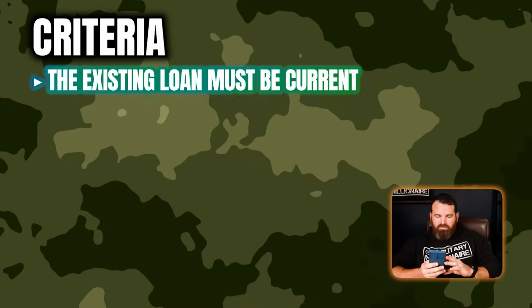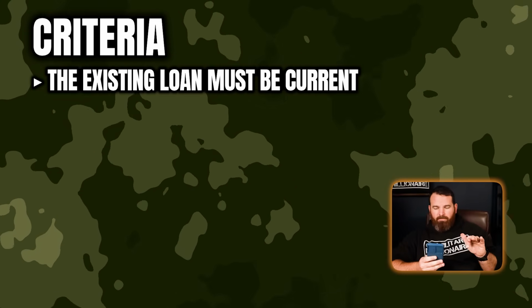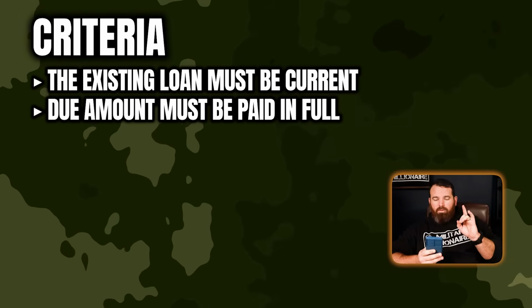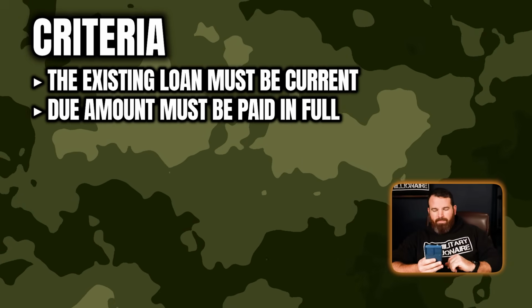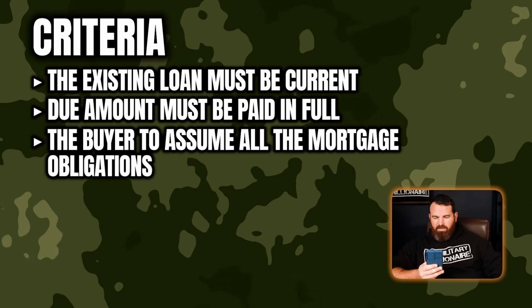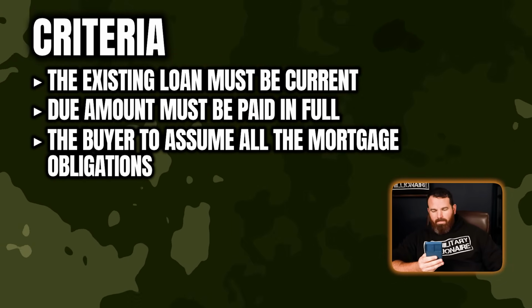Criteria. This is the first piece of the puzzle here. So in order for the VA to even think about approving your mortgage being assumed by a buyer, as the seller, the existing loan must be current. Or if there was a past due amount, it must be paid in full before the closing. So you cannot use the proceeds of the closing to make the loan current. You have to make it current before the closing of the property. The buyer is assuming all mortgage obligations, including repaying the VA if they default on the loan, and the buyer has to be okay with that.